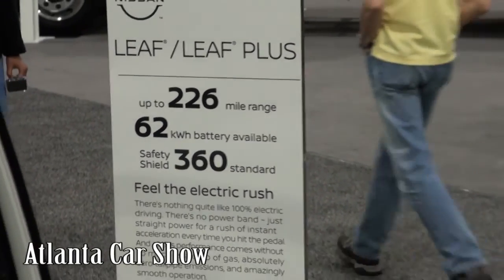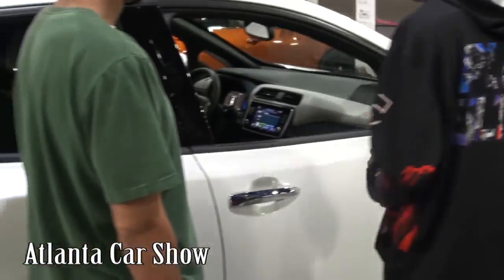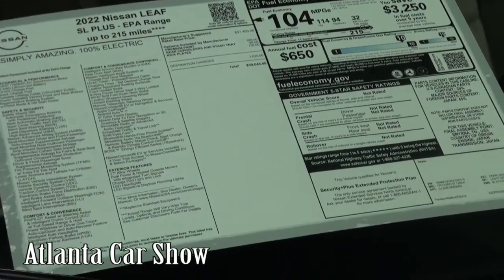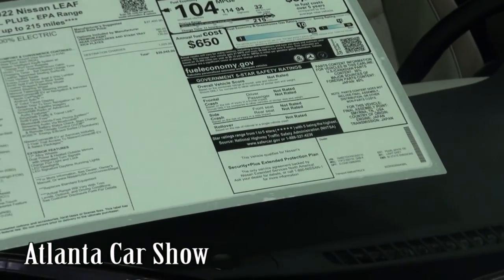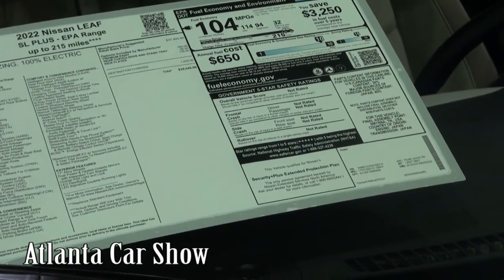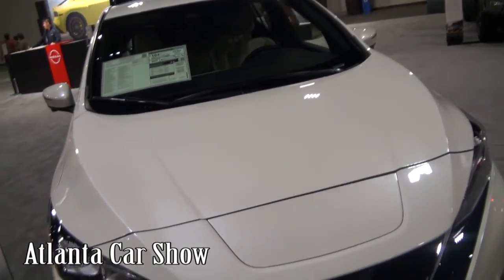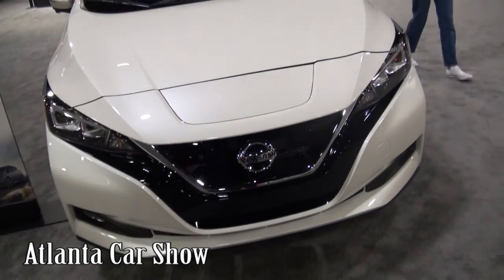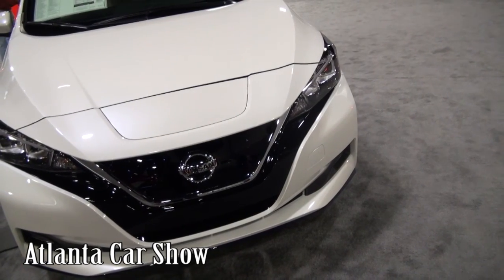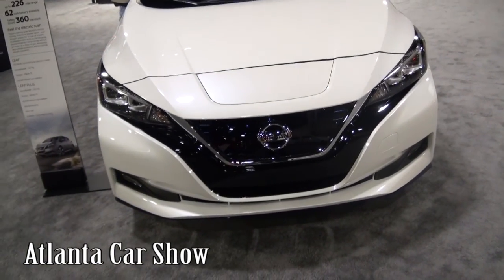You get the 226, but with the regular battery, you've got 150 miles on a charge. And it looks just like mine. And as you can see, it's equivalent to like 104 miles to a gallon, and the Plus is up to 226 again in an electric. That is not your range. That's if you feather-foot it and don't have the air conditioning or the heating on. More likely the range is probably closer to 200 miles, but that's still a good range on an electric vehicle.